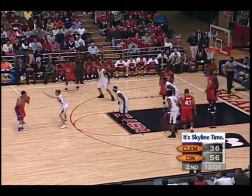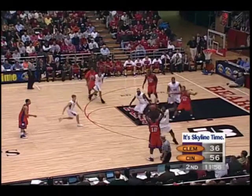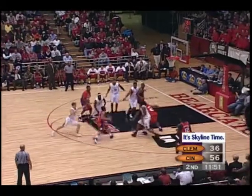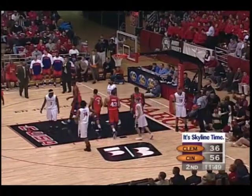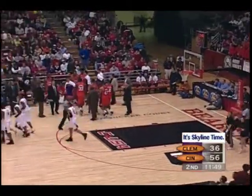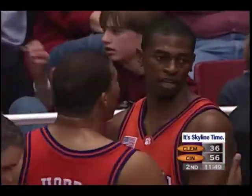Their Bearcats have switched off into their matchup zone defense. Bob Huggins not happy with the effort from his players here in the second half. And Cincinnati has taken the meter down a little bit. Huggins with a few words, more than a few words, for Jamal Lucas on the bench. Clemson has stabilized its offense here in the second half, but has a lot of points to make up. 11:49 left in this basketball game.